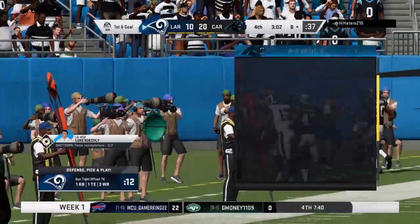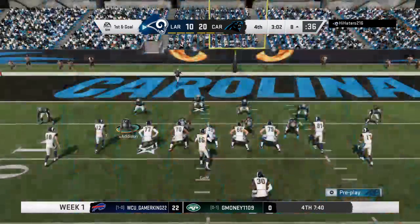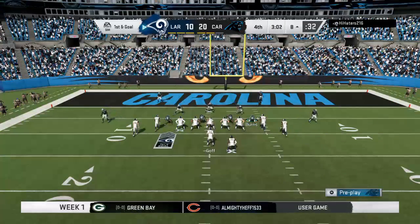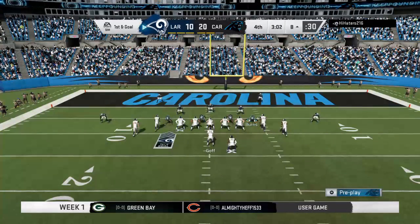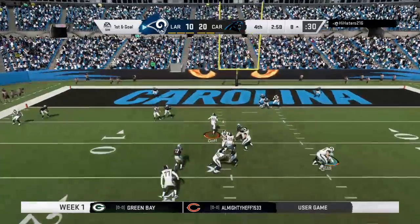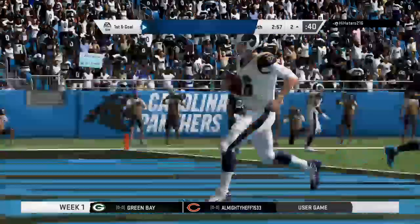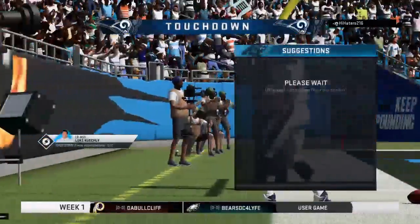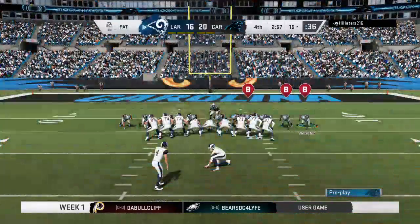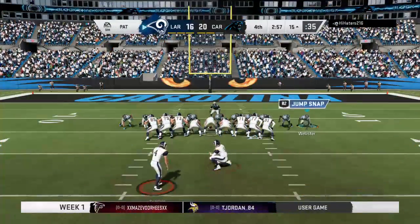Clock management, definitely critical here if they want to get back in this game. Absolutely agreed. They have to up the tempo in this case, down a couple of scores. Want to make sure they have a chance to win this ball game. Goff now looking to throw. Stepping up, and he will score. Touchdown, L.A. Jared Goff. Already his second touchdown here in this opening weekend.